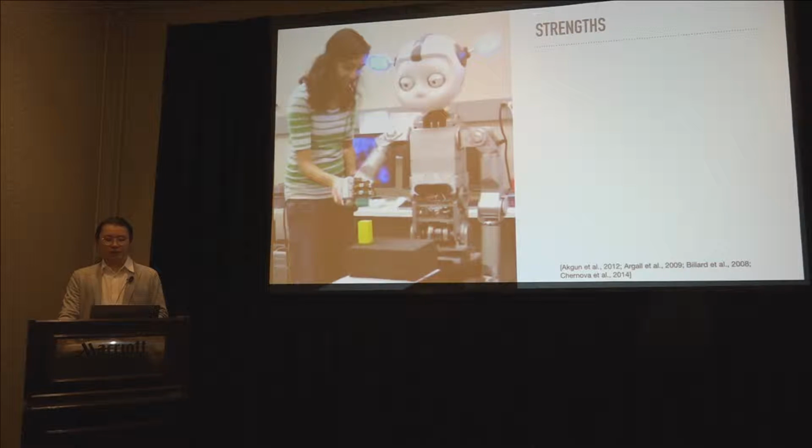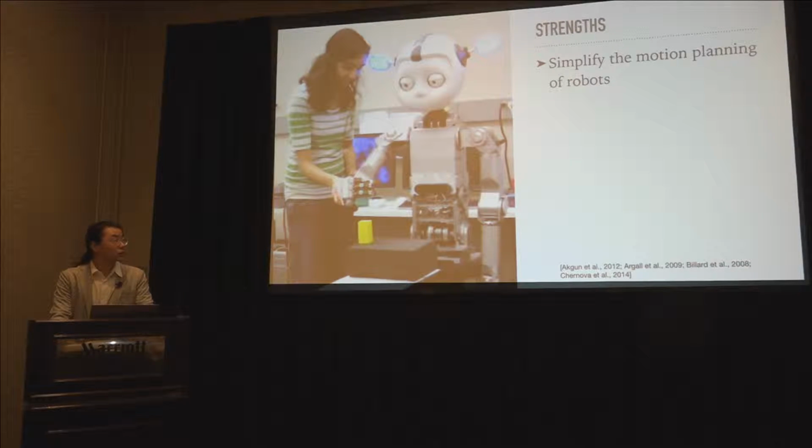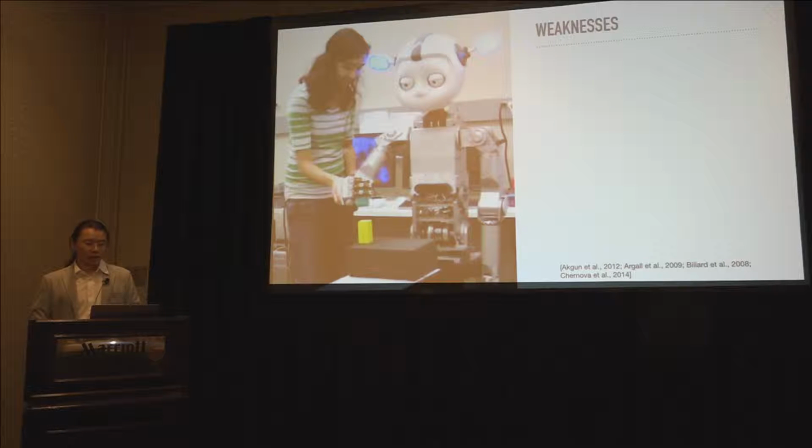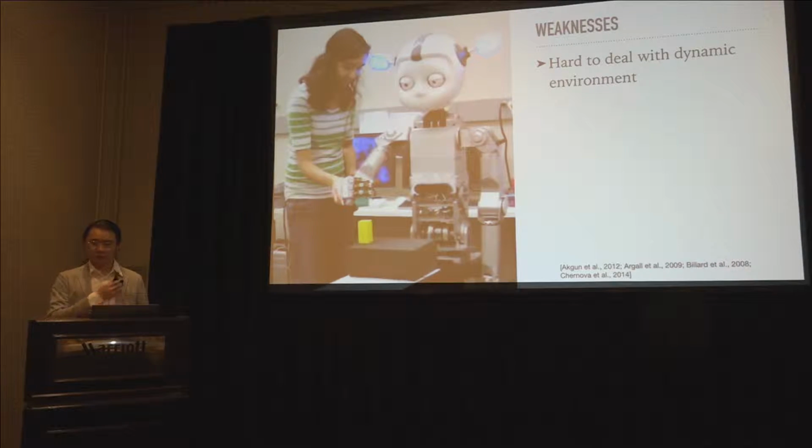The strength of such a method is that it simplifies the motion planning of robots, because a human is essentially doing the planning for them. And it will also enable more complicated and human-like maneuvers. But it is not without weaknesses. First of all, it's hard for robots to deal with a dynamic environment with the pre-programmed learned task. And you usually need multiple demonstrations of the same task to deal with different configurations.